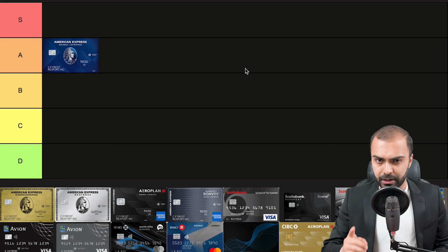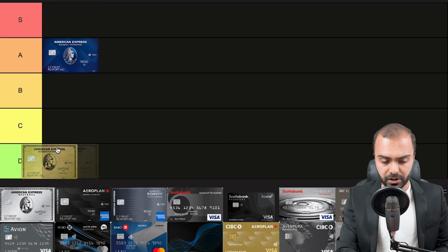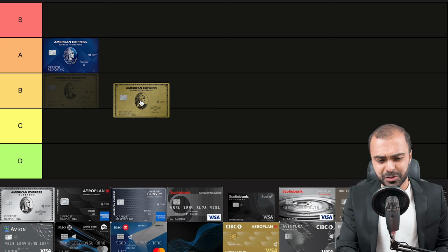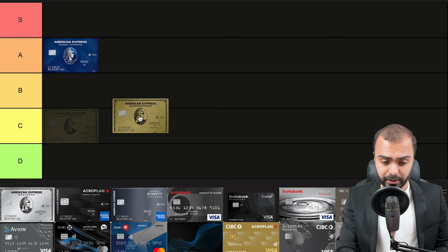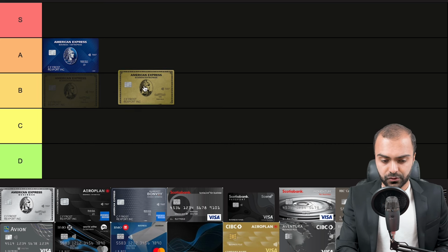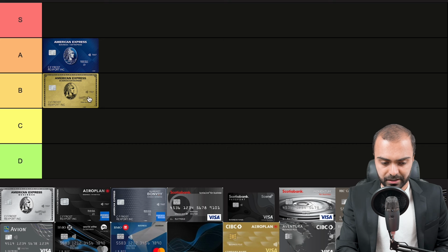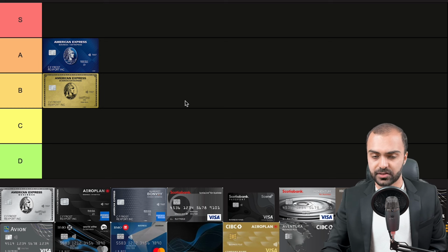We can't say quite the same about the next card because the next card is the Business Gold card. Now this one's a bit tough. It probably goes somewhere on B or C. It definitely ranks below the Business Edge easily. I'm going to put it in B for now, but it might go down to C if there are too many other cards in B because it is a card that is definitely okay.